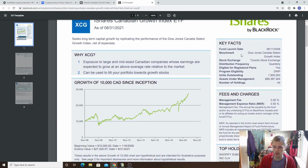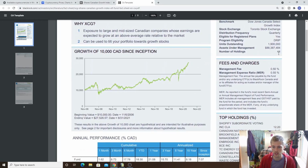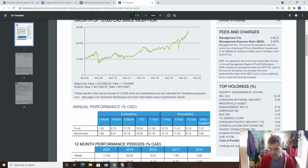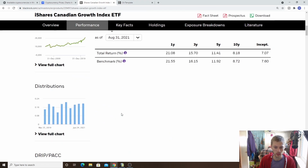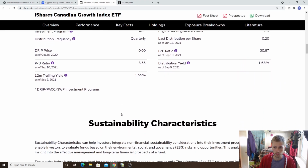Some other facts about the fund: it has 44 holdings, as you guys can see. Hopefully this text isn't too small for you guys. So 44 holdings. Management fee is once again at 0.5%, so kind of in the middle, which is pretty normal for a lot of these ones. And here's the holdings. So I'm going to go back here just so we can take a quicker peek at the holdings. I'm also going to take a quick peek at the distribution yield.